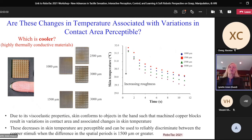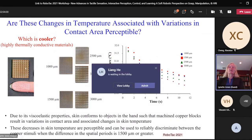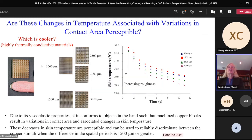And so in these experiments, we used machined copper blocks in which the spatial period varied from 1,000 micrometers to 3,000 micrometers. These are truncated pyramids, and we presented the blocks to the index finger of each hand of participants and asked them to identify which was the cooler. Our model had suggested, in fact, that with the greater contact area of the finer surfaces, the 1,000 micrometer spatial period one, they would actually show a greater decrease in temperature than the 3,000 micrometer spatial period blocks. But in fact, our measurements indicated the reverse.